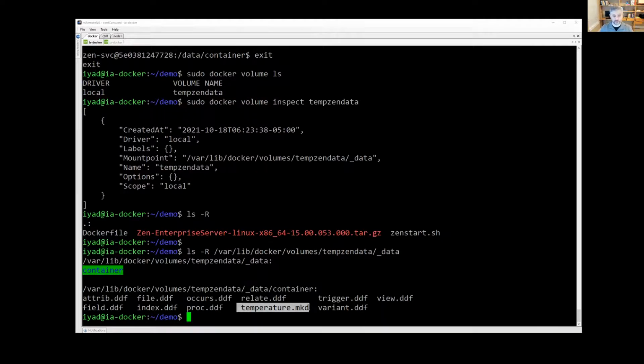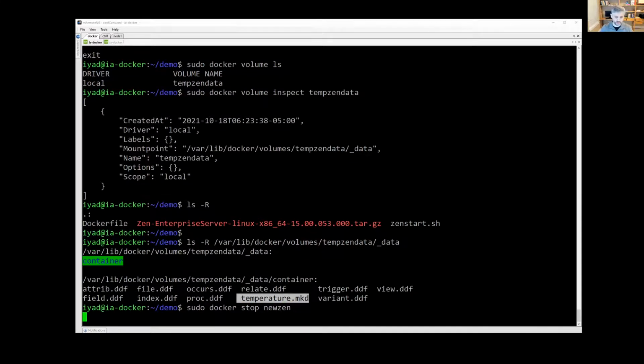Okay, so as I mentioned, we already have a container pre-built for Linux that does more than just this. It has graceful shutting down. So if I do, I'll let you note this: sudo docker stop new Zen. You'll notice that this will take at a minimum 10 seconds, which is the default timeout for Docker, because it's not handling graceful shutdowns.